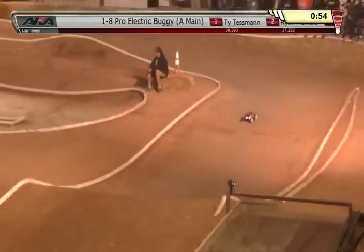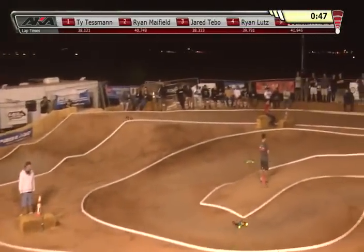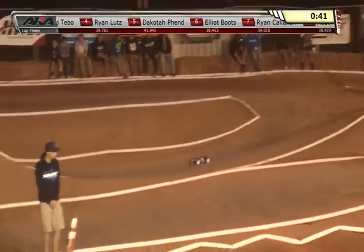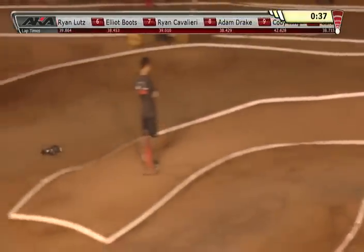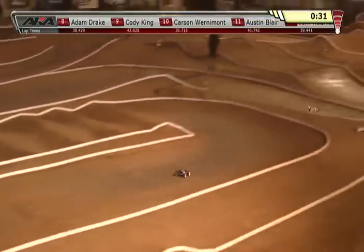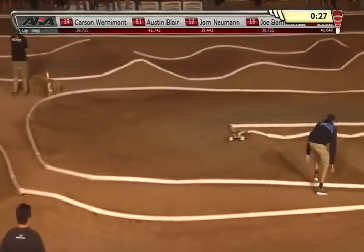Right side and by the start-finish line with less than a minute to go. Ty Tessmann at 38.1. Ryan Mayfield now 3.9 behind, was 1.8, so he's mounted maybe a last charge. And we'll see if he is happy and content with number two. Most likely not. He'll continue to push here, but only so much you can do. Tessmann out front does not have to push himself. Relax with 25 to go.